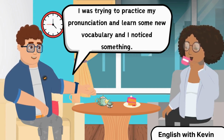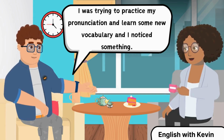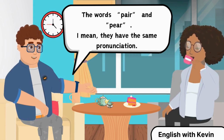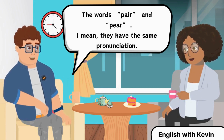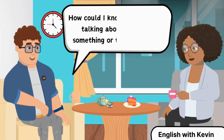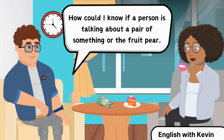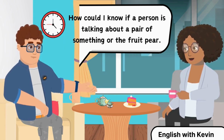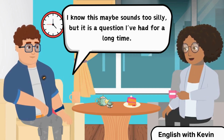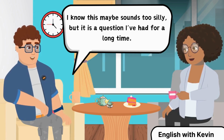I was trying to practice my pronunciation and learn some new vocabulary, and I noticed something. The words pair and pear, I mean, they have the same pronunciation. How could I know if a person is talking about a pair of something, or the fruit pear? I know this maybe sounds too silly, but it is a question I've had for a long time.